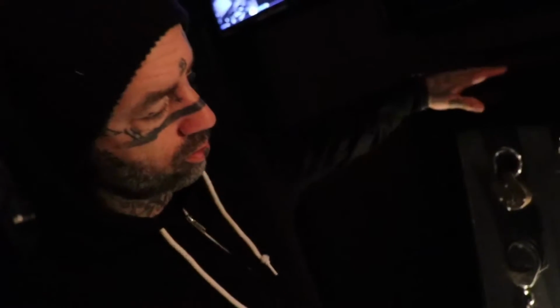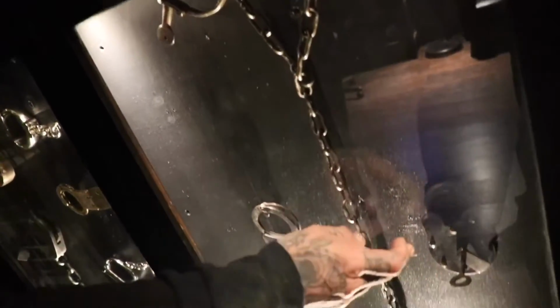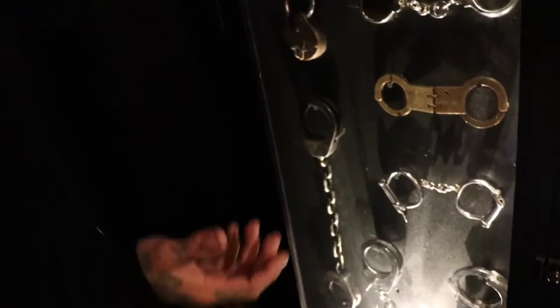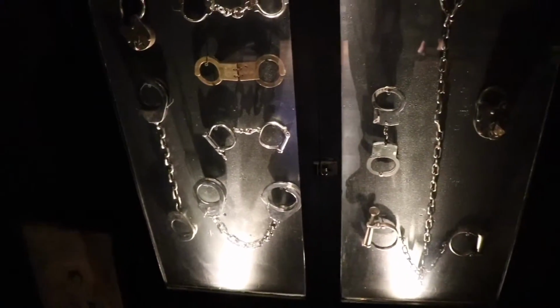Yeah. So in this shackles and handcuffs collection, we actually have Houdini's shackles and Houdini's padlock. All of the rest of this is magicians' escape handcuffs from around the world. They are all real handcuffs, and they're not really escape handcuffs, but they are all used by magicians.